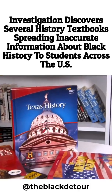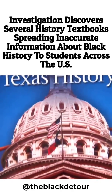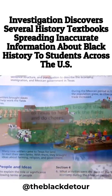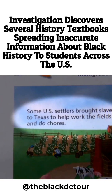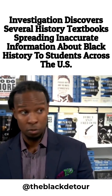Kendi also took a look at this textbook, Texas History, which is adopted by the state to teach middle school social studies. It covers topics including slavery and the Civil War. This is a picture, and the caption says, "Some U.S. settlers brought slaves to Texas to help work the fields and do chores." And I don't think we should describe slave labor as chores.